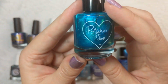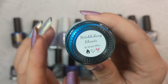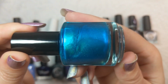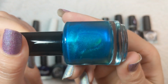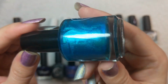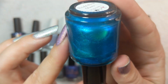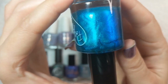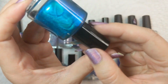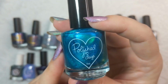Next up are the Polished for Days. This first offering that they're bringing back is Hitchhiking Ghosts. This was originally released in September of 2020, and this is a beautiful tealy blue. Look at all that shimmer. They do these shimmer polishes so very well. They are so shifty and beautiful. This one has sort of a greenish aqua base loaded with this blue shifting shimmer. Really stunning. The swatches of this are absolutely beautiful.